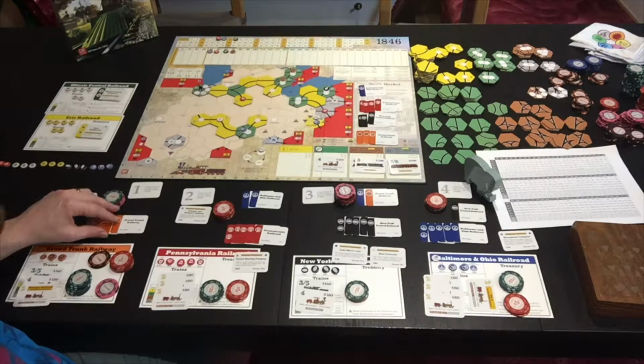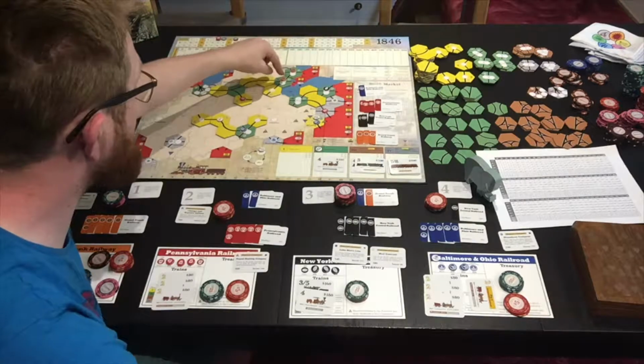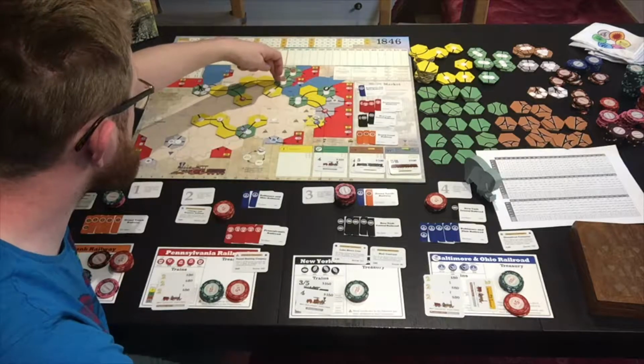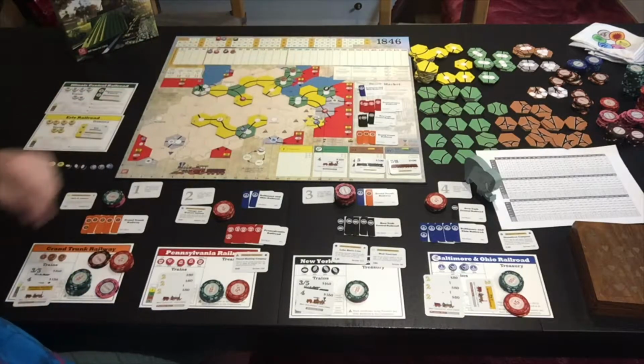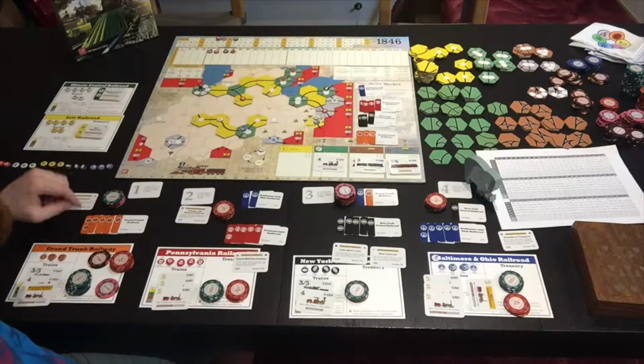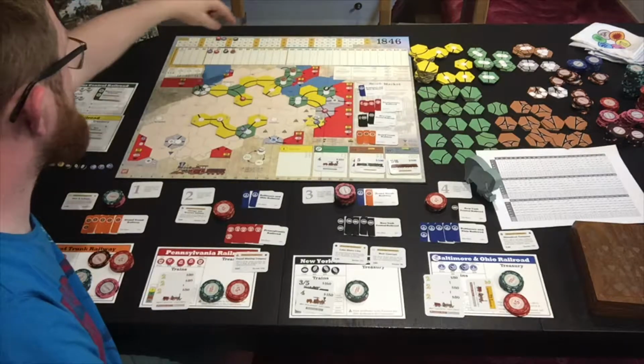Okay, so I'm not using my full abilities of the trains, but what I'm doing is I'm tripling the Detroit tile, because I'm hitting it with 3 different trains, and you can't reuse track, but you can hit the same spot multiple times. Okay, so let's count this up.